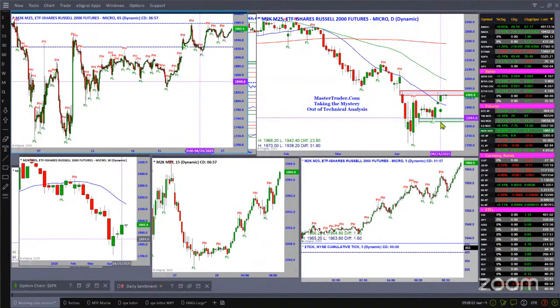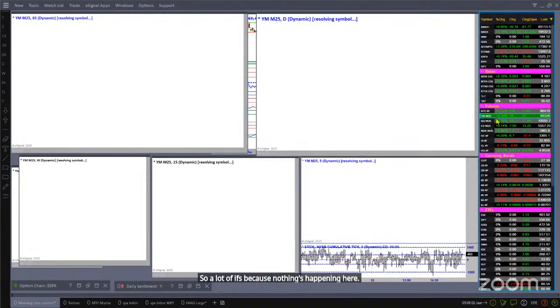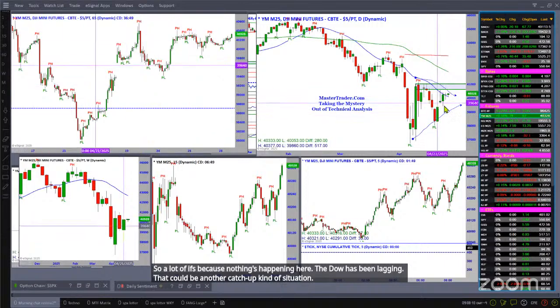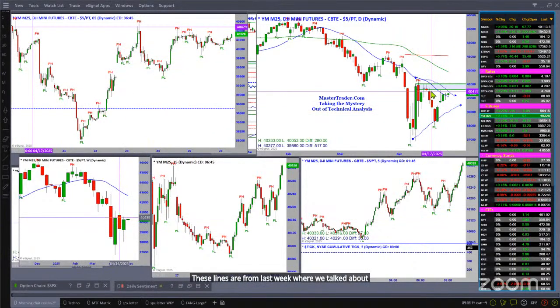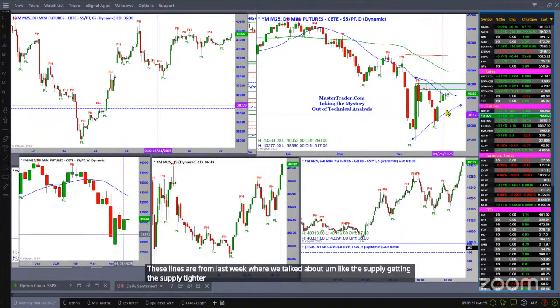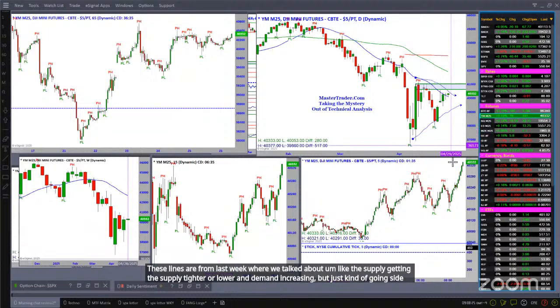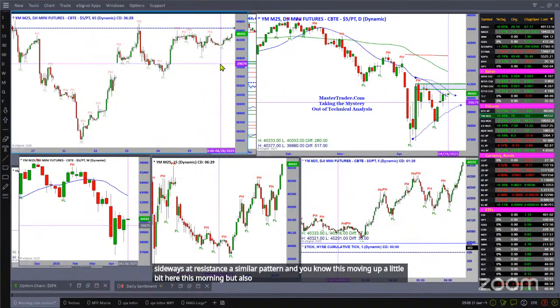So a lot of ifs because nothing's happening here. The Dow has been lagging. That could be another catch-up kind of situation. These lines are from last week where we talked about the supply getting tighter or lower and demand increasing, but just kind of going sideways at resistance, a similar pattern. And this is moving up a little bit here this morning, but also there's your trading range.